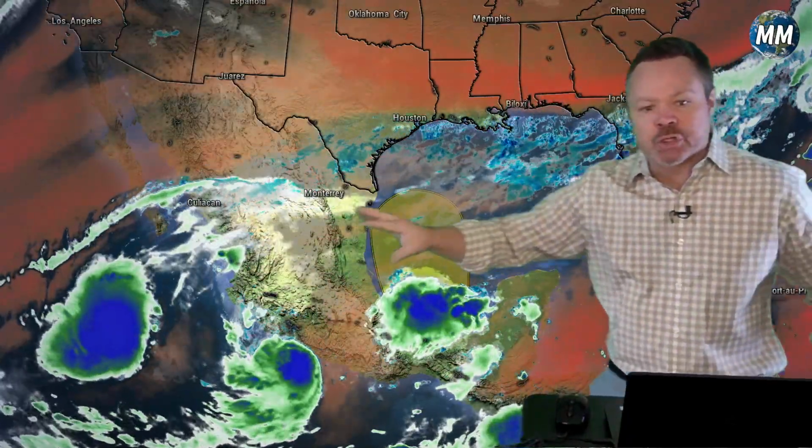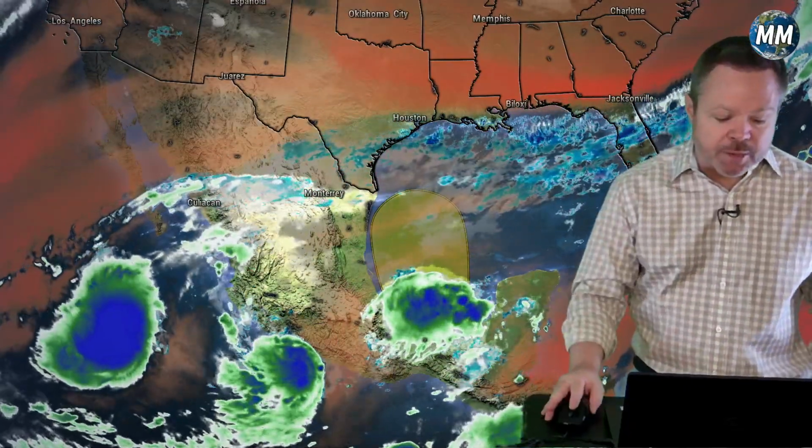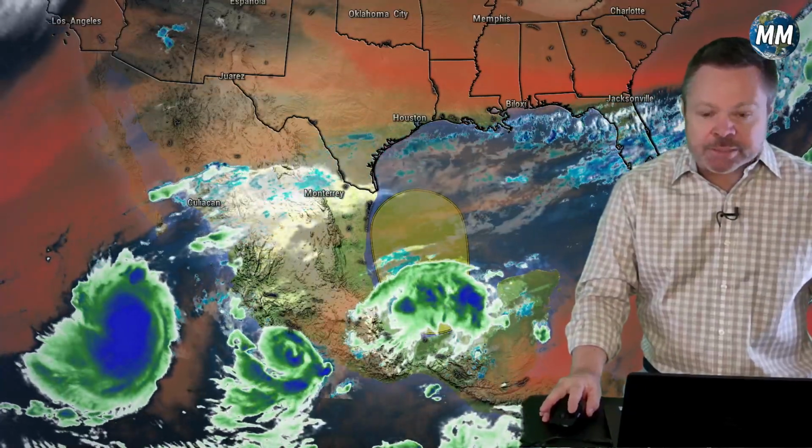Again, same thing. I'll show you the water vapor imagery. It's very clear to see that moisture overrunning Mexico and getting into the southwest Gulf of Mexico. Three very impressive systems here. But again, the one we're focused on, the southwest Gulf, 20% chance of development.